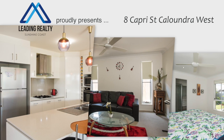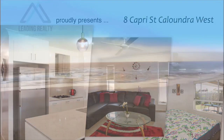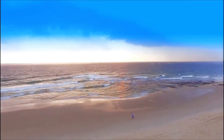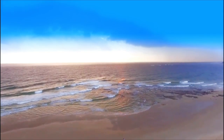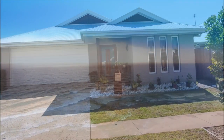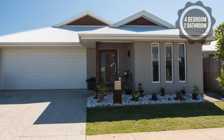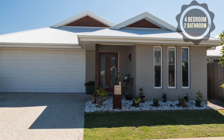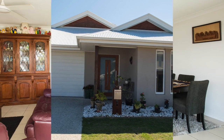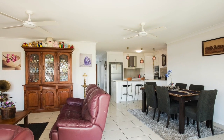Now this is lifestyle living at its best. Less than 10 minutes to stunning beaches in Caloundra CBD. The perfect opportunity for both investor and owner-occupier. This four-year-old ultra-modern lowset home offers low maintenance and contemporary design with ceiling fans throughout, designed for effortless lifestyle and leisure. You'll be impressed and inspired from the moment you step inside.